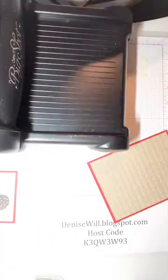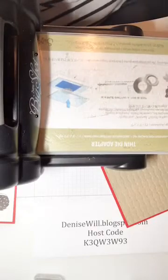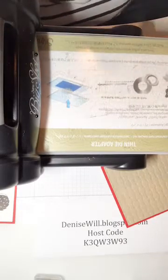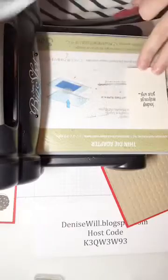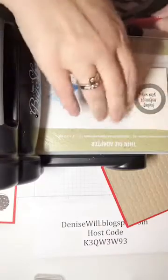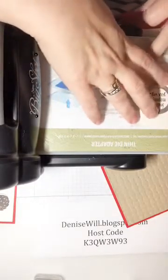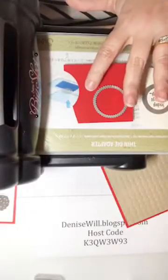Oops, I need to bring the Big Shot back because we're going to cut out our sentiment. Put this back over here so you can see it. And for the mat for the sentiment. Okay, get my dies. There's the sentiment that I stamped just a little bit ago. I'm going to use one of the round stitched framelits. I think I've showed you these before, but I love the little stitching detail you get when you cut it out. So we're going to kind of center this on here. Put that on there.